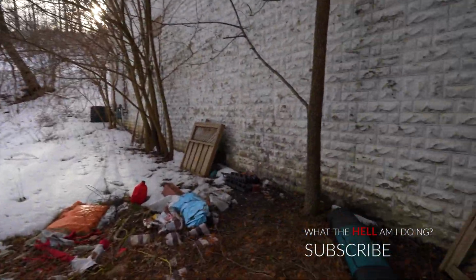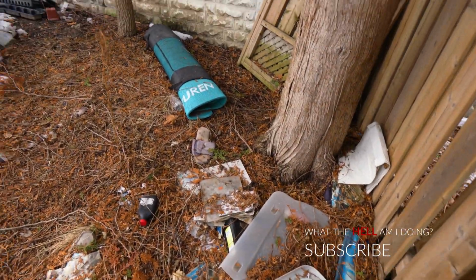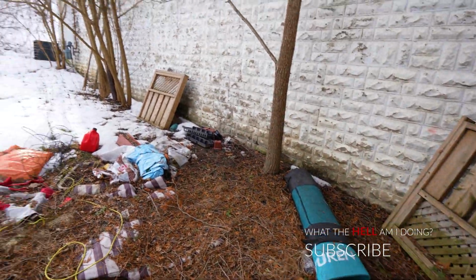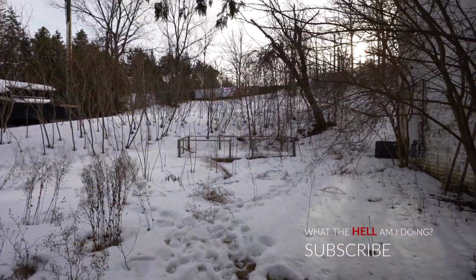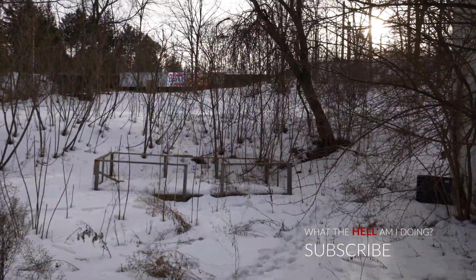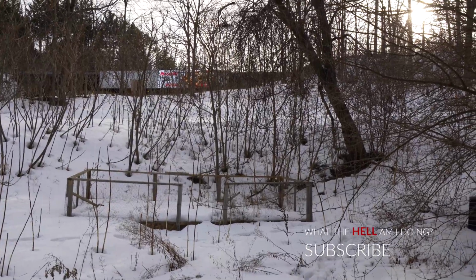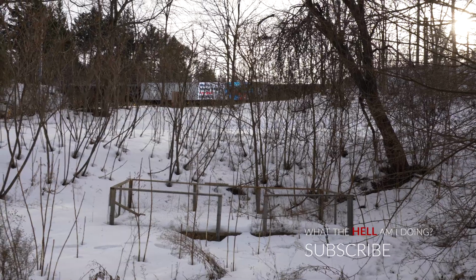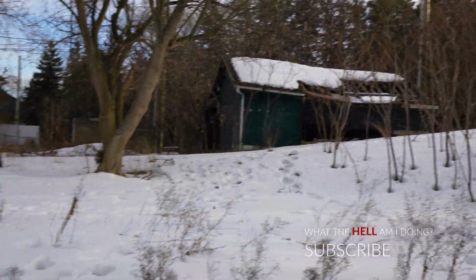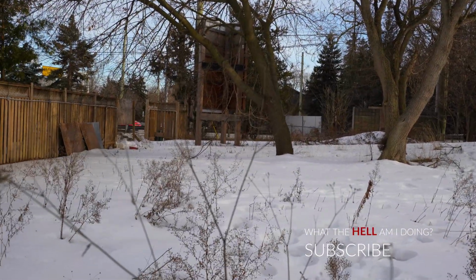As soon as you come to the backyard, yeah, you can see signs this place has been empty for a while. You've got garbage. You've got all sorts of stuff left behind. They've got a little pen here that was probably for growing vegetables, and that was probably just to keep rabbits and different types of pests out of the vegetables. As you can see, this is a very big yard.